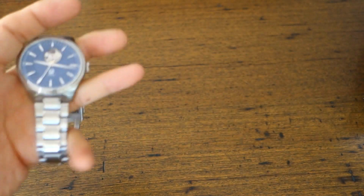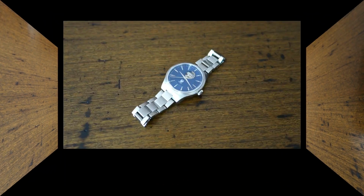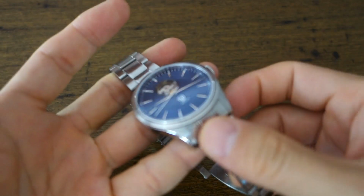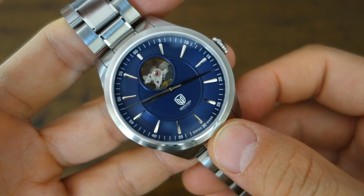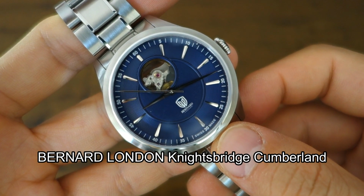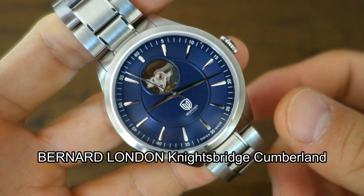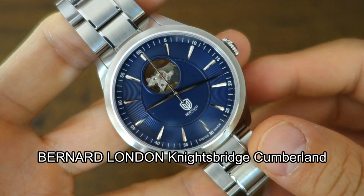So I'm just going to put that box away, zoom this down and show you the piece. Okay, so we got a little bit more of a cozy position here. So let me just show you this in detail. So guys, this is the Knightsbridge collection Cumberland model from Bernard London. Knightsbridge is the name of the collection, their premier or debut collection, you might say.